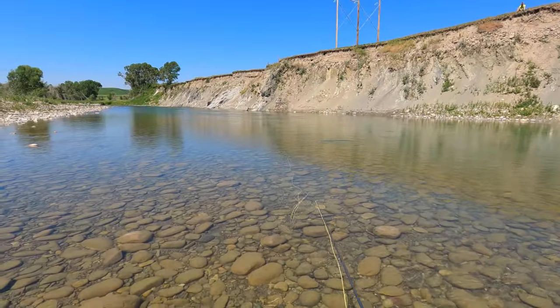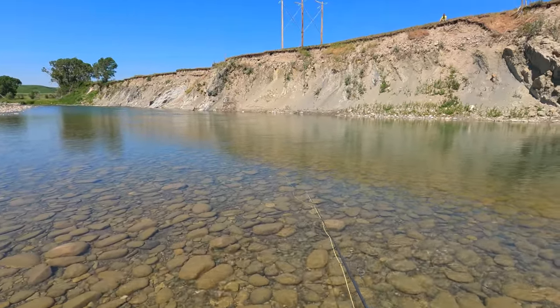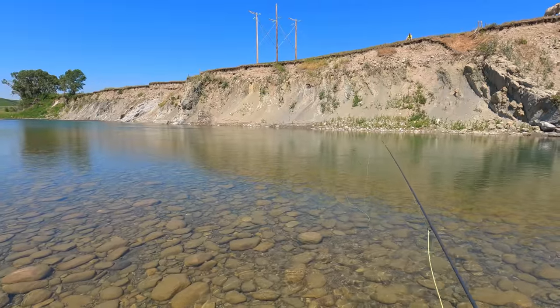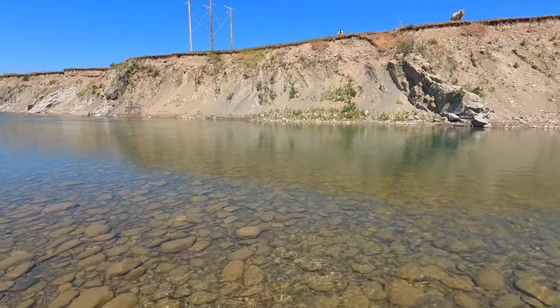Oh, there he goes. This is gonna go into his zone, but he rose way out to the right of it. Thanks, I can't see him. No worries, man. He went way to the right. Yeah, and he's just downstream where he rose. Okay, I'm gonna go for it.